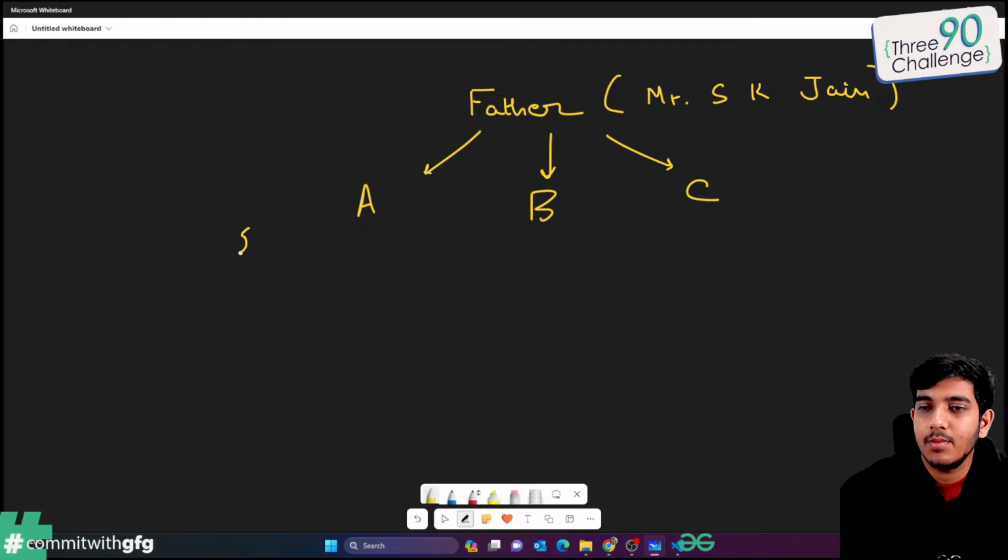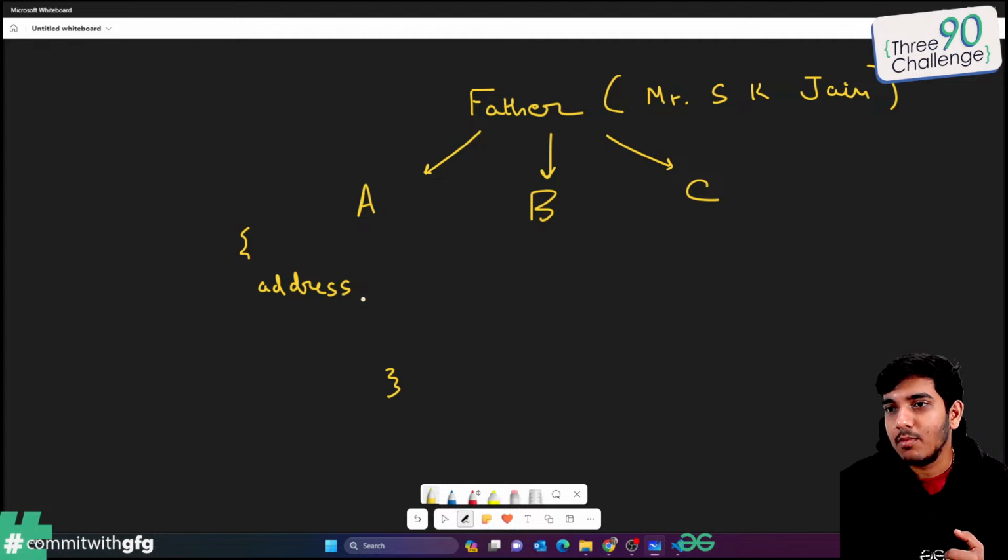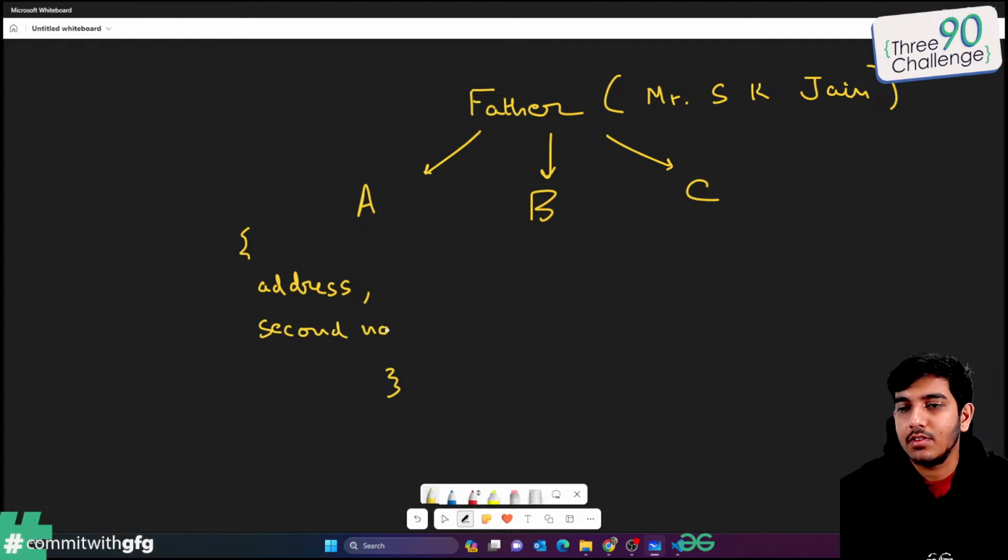So you are going to inherit some properties from your father, for example the address. You would be living at the same address, hopefully. Some people might live at a different address, but I live at the same address, so I've inherited my father's address, right? Similarly, I'm going to inherit the second name, that is the surname, like this. And I think that's it.